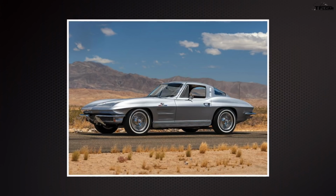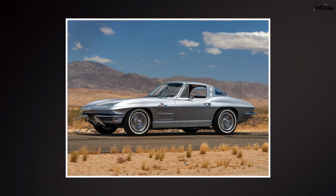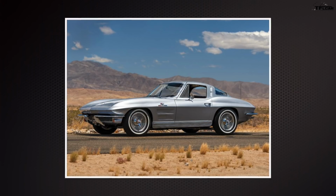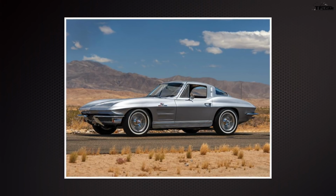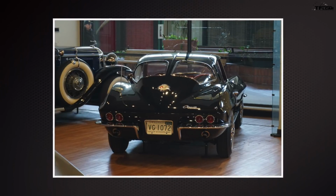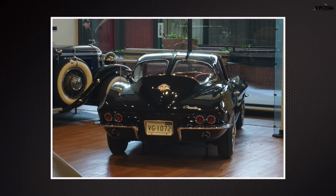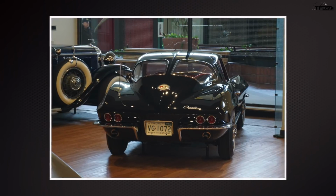But the outside of that car, that shark-like design, that flat, beautiful, crisp design remained the same. And by the way, the first version of that had a split window fastback design to it, which Zora Duntov hated, and he had that removed pretty damn quickly. So those split window ones are worth a lot of money.